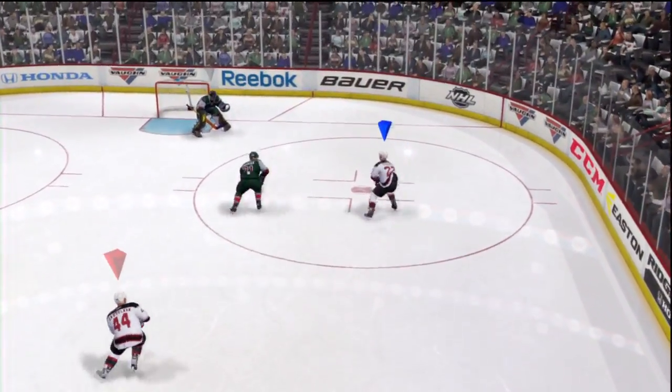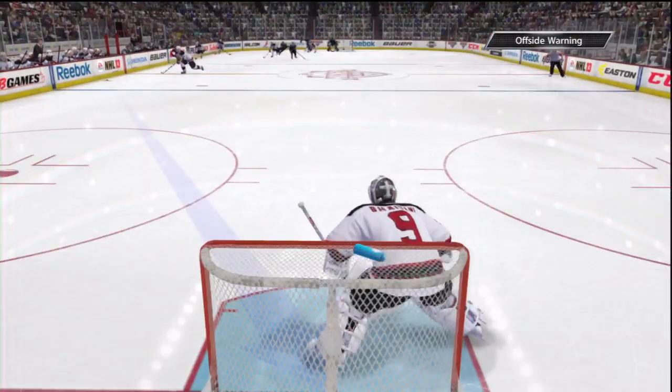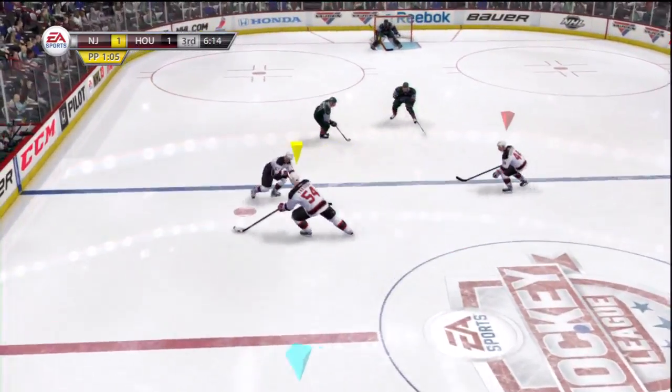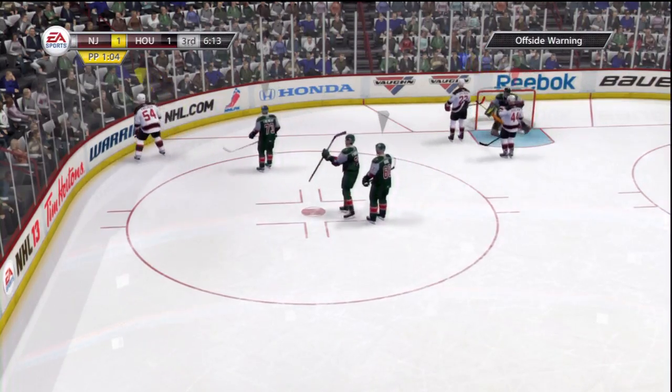Look at the offensive opportunity. 3-on-1. What a chance to score, but misfired. Well, you know what? If you miss the net entirely, you don't even generate a rebound. I mean, at least hit the 4x6 opening. Lugs that to center. That'll get a whistle for the offside.